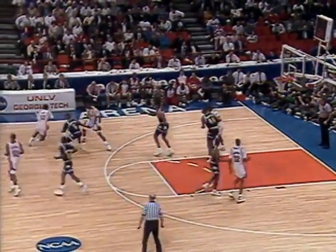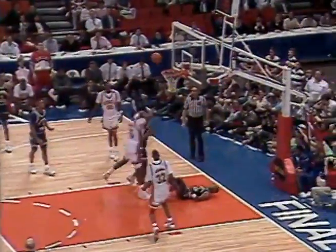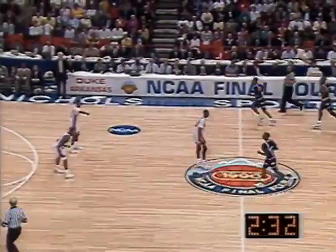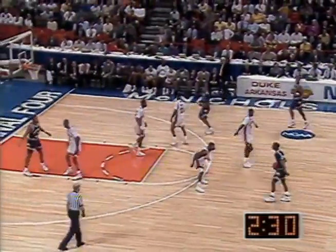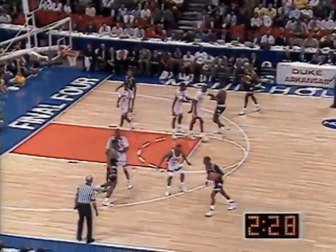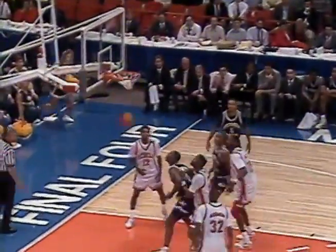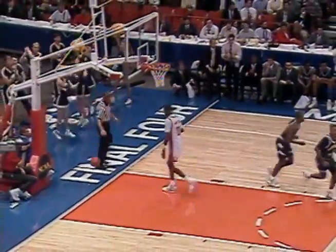UNLV using some clock now. Touch pass to Scurry. No foul, no blood, I guess. Not called that time. 85-76, 2:30. Now there's an opportunity. See, you set the screen, you can free him up. Which they did, and Scott buries the three.